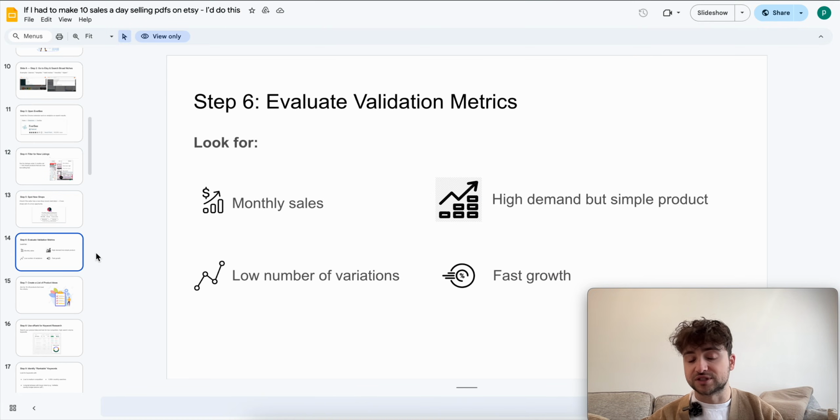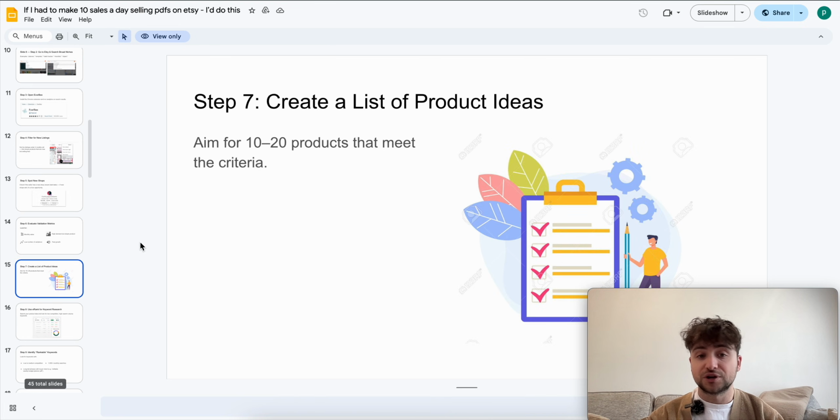Gives me an idea what sells. Next, we're going to validate the metrics. We're going to look for monthly sales, high demand, but simple product, low number of variations, and fast growth. Okay? We're going to create a list of product ideas. You want to aim for 10 to 20 that meet the criteria.